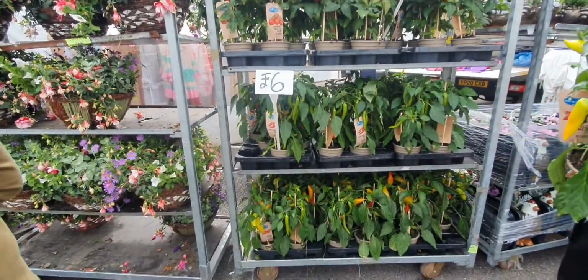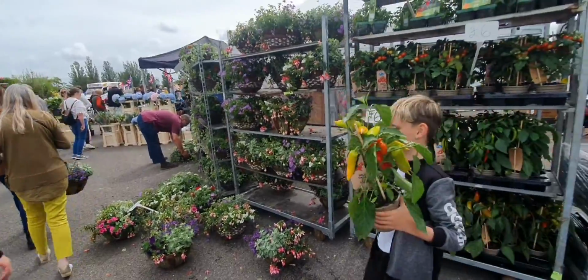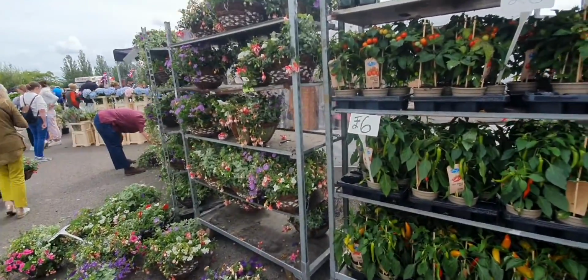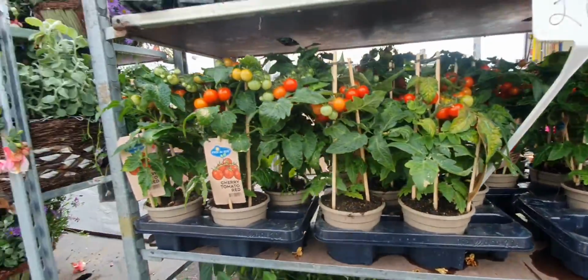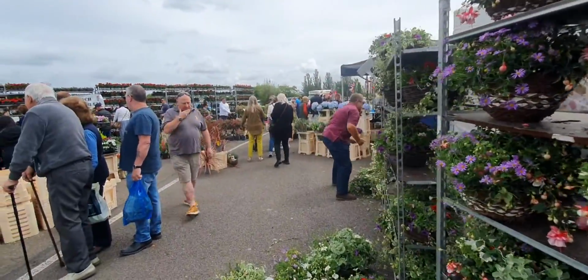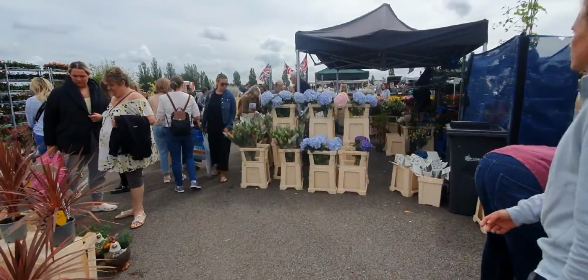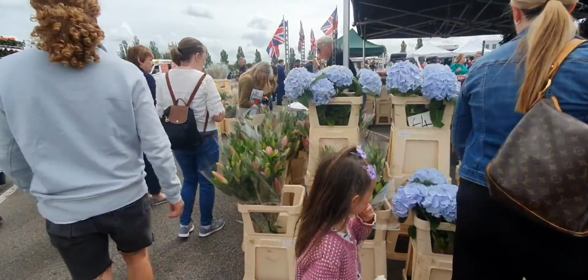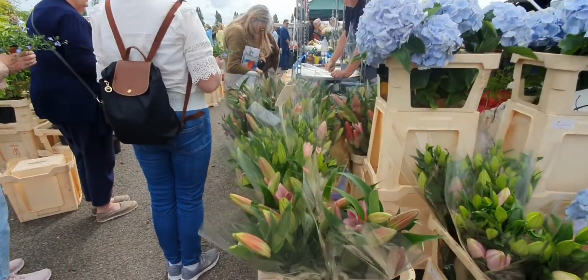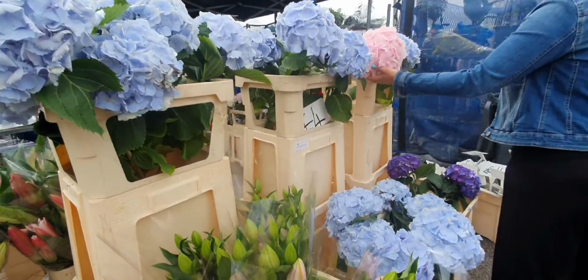What's that, tomato plants? Oh, and chili plants. Those were huge chilies on that boy's tree. And really reasonably priced as well. Beautiful blue flowers. Look at the colours of them.